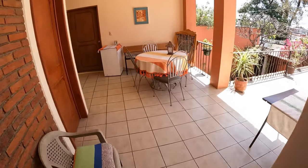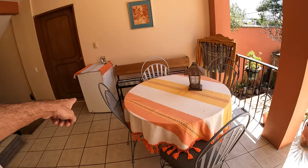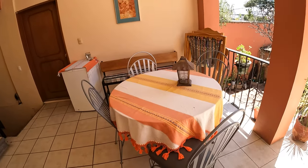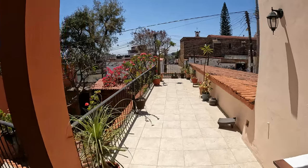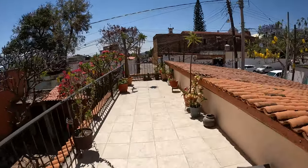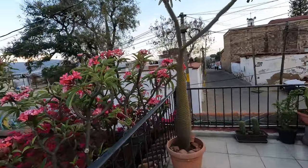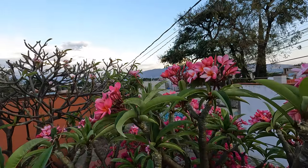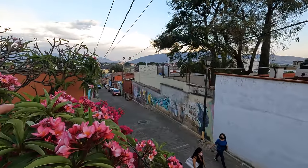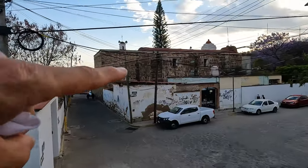There's a nice shared living space here with the other apartment. A refrigerator out here that's shared, but that's all I need. And then we are actually just one block from the town center. Here's the balcony from my place with lots of flowering trees. The owners really keep some nice vegetation here. Right down this way is the aquifer. And then this is the main church right here.